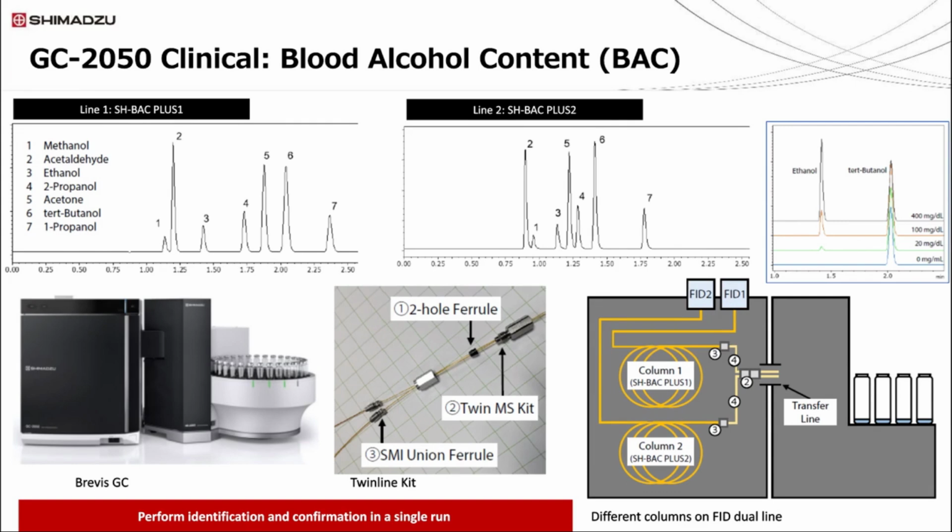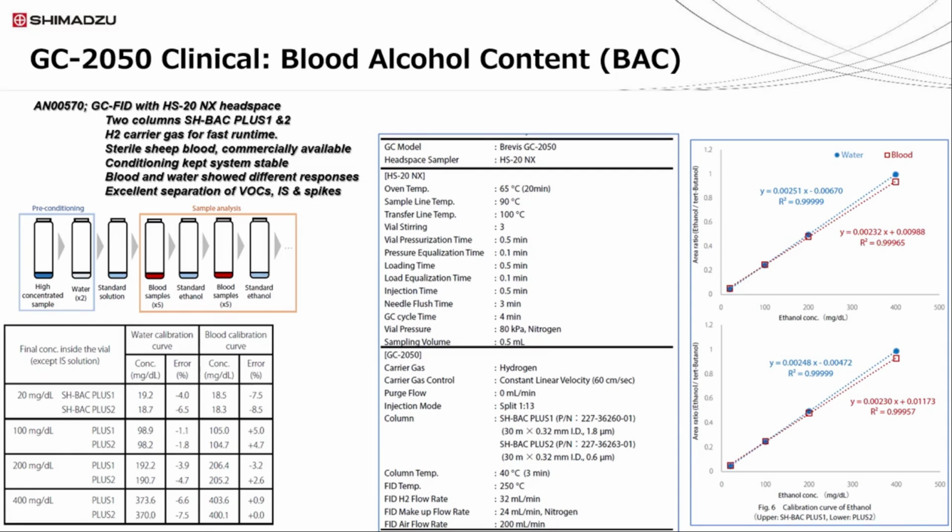The conversion of 1% blood alcohol to milligrams per deciliter is 1000x, so that what's shown here, 400 milligrams per deciliter, is 0.4% BAC, and 20 milligrams per deciliter is 0.02 blood alcohol content. So this covers the range of real-world samples where the legal limit is often 0.08% BAC, and where the top end of the range of samples is somewhere above 0.3%.